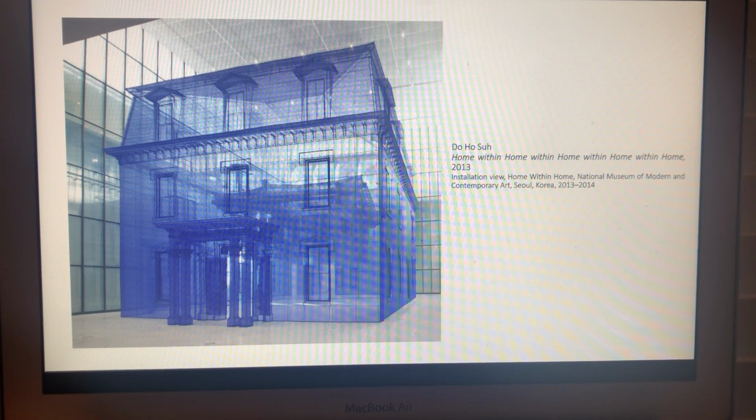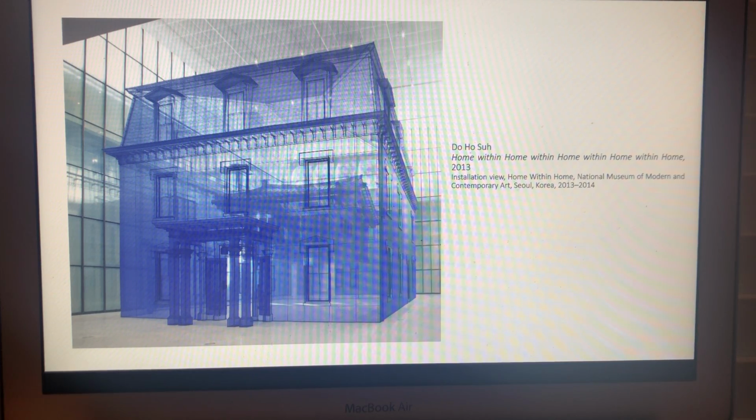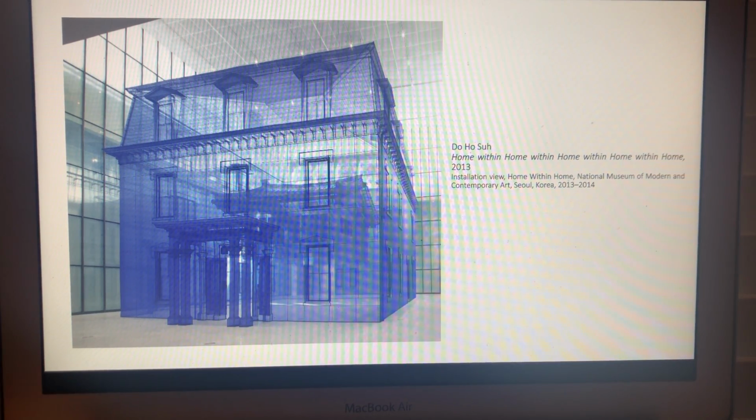The smaller home is suspended within this blue structure, and it's a copy of the traditional Korean building where the artist grew up. This is a perfect example of how Dohosa confronts questions of home, and this is not the only piece of his he's replicated of a place he's lived.